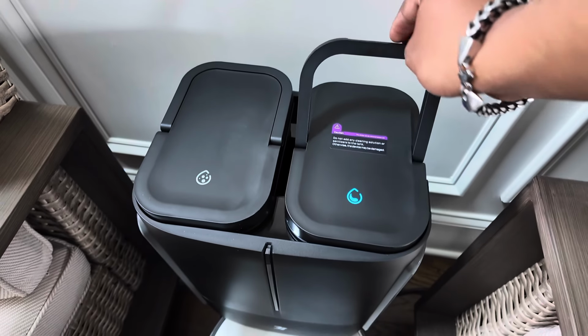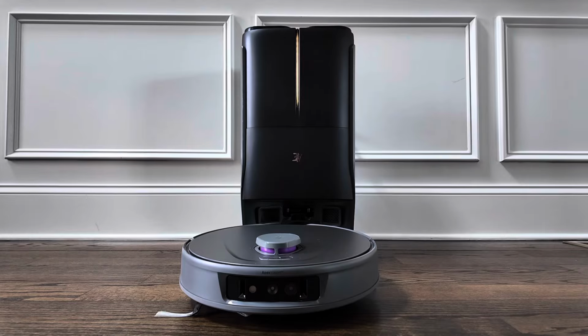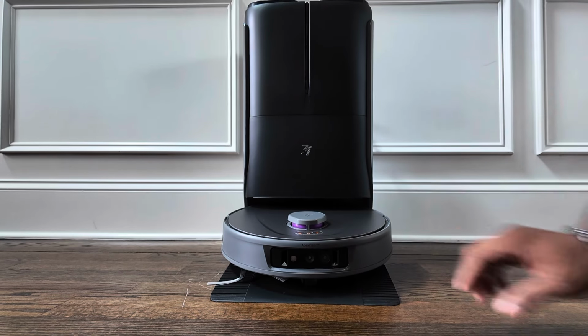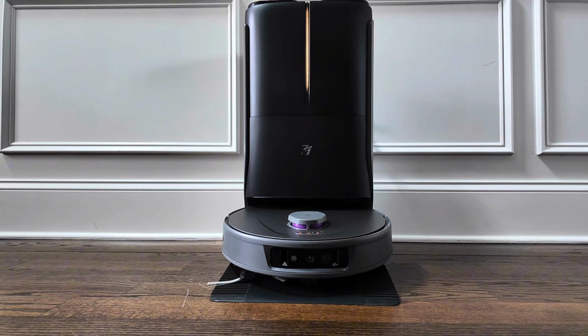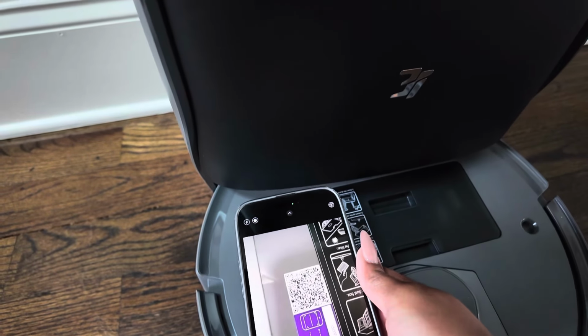Setup was surprisingly easy. I literally just took it out of the box, my husband plugged it in and connected it to the app, and it was ready to go. No complicated steps, no extra tools. It pretty much walks you through everything. Now let me tell you why this thing is so next level.